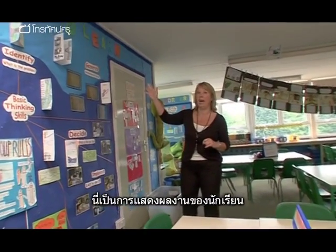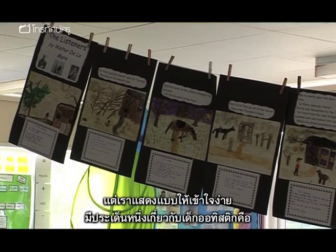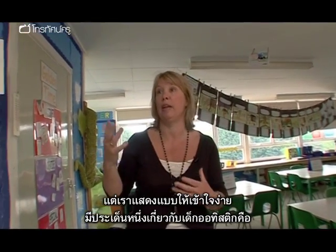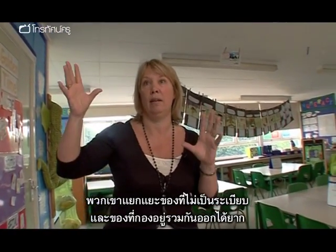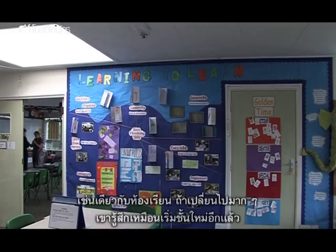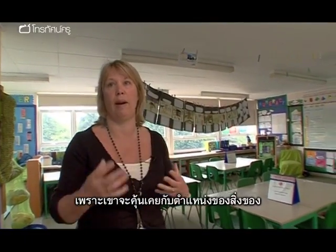As you can see, this is a display of the children's work, but we do it in such a way that it's not confusing. It's another thing with children on the autistic spectrum. They find clutter and things all put too closely together hard to separate. They'd like to know it as their classroom. If you change it too much, then it's almost like starting a new year again. They've got to get used to where everything is.